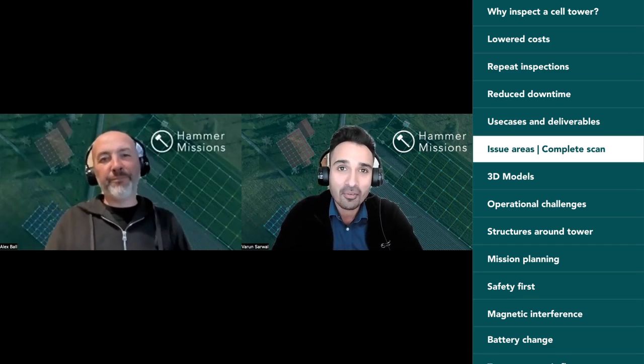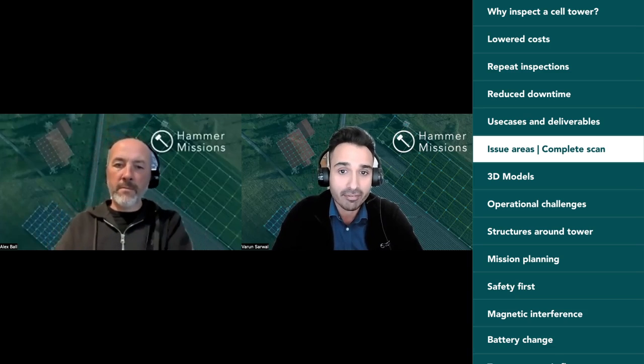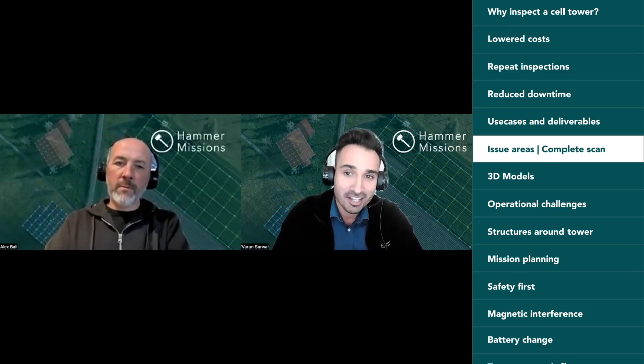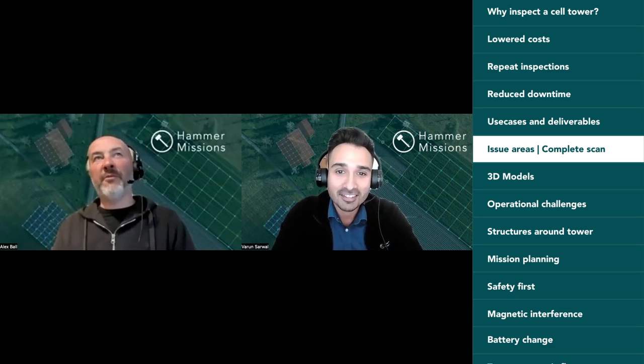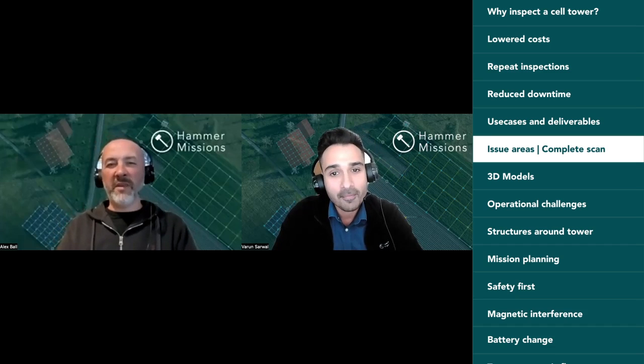Whereas scanning the entire asset could present a number of different challenges, which we'll get into. It presents a number of different challenges, but also gives the opportunity to. I know we're going to talk about this later, aren't we?